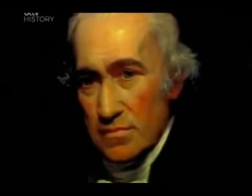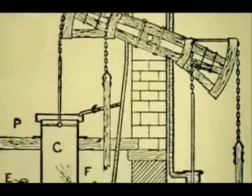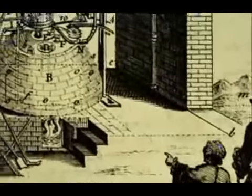James Watt grew up to be a maker of scientific instruments at Glasgow University. One day, he was asked to repair a model of an early steam engine, the Newcomen engine. The model had literally run out of steam.